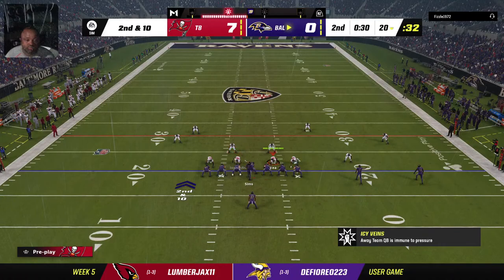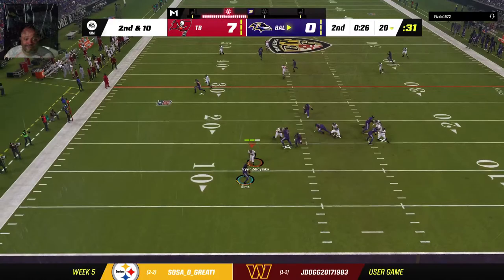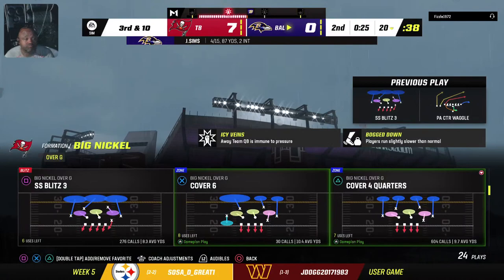On play action, they'll throw. On the move to his left. Oh, that'll be incomplete. Well, he took a shot as he let that go. And it's going to bring up a third down.